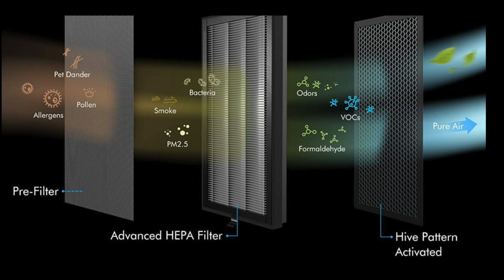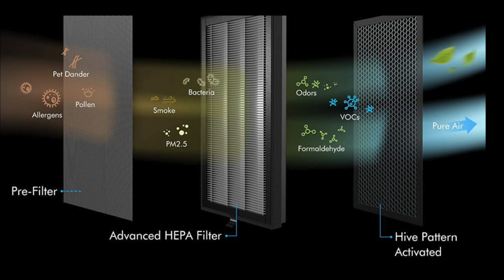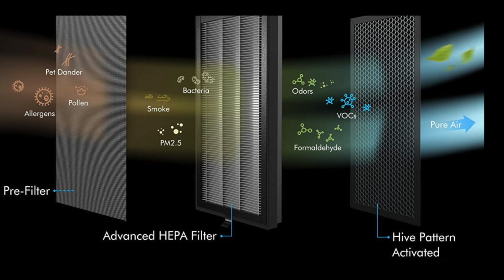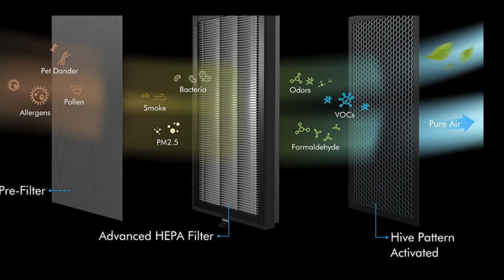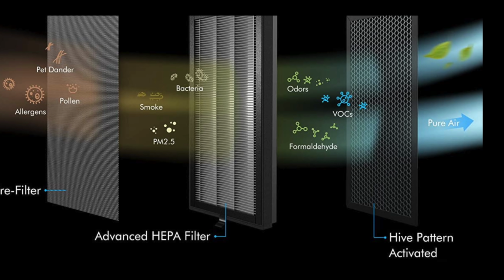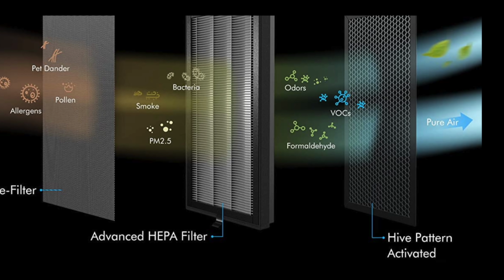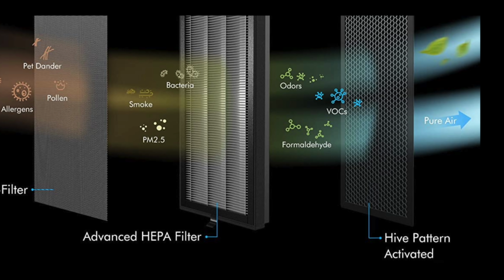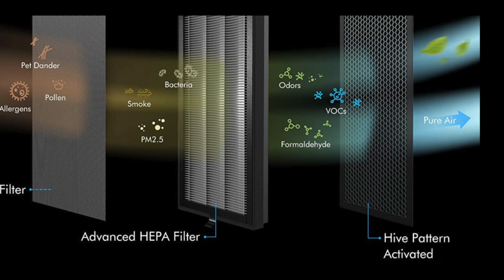Let's check it out. PureFlow is a class 12 true 3-stage filtration system, starting with a pre-filter, an advanced HEPA filter, and then ending with a high-grade active carbon filter, which filters out pollen, allergens, dust, mold, bacteria, pet dander, VOCs, and a bunch of other things I can't even pronounce.